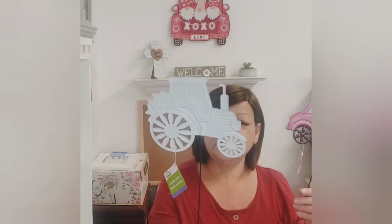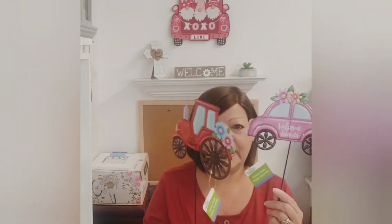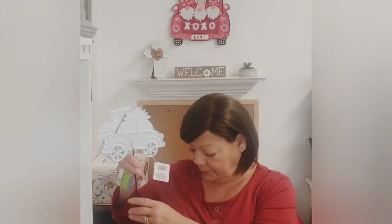Well, this is in the garden department too, I guess. So they had the tractor. Hello Spring. I just could not pass that up. I think it's adorable. And then they had the Welcome Friends. So I picked those two up. These are the only two that they had. Oh, wait. I take it back. They had a blue truck, but I have the blue trucks already and the red trucks.